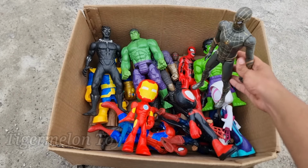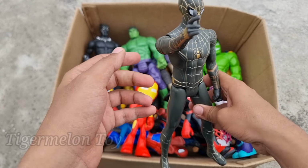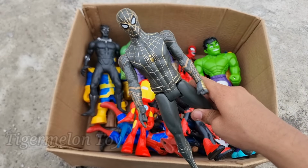Let's see. Wow, guys, look what we found. Wow, look at his very cool golden spider on his chest. Look at the webs, guys. This is very cool, the golden web superhero. This is Black Spider-Man.